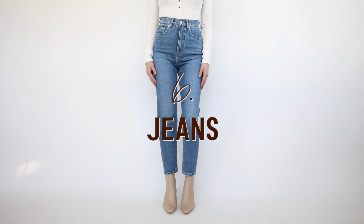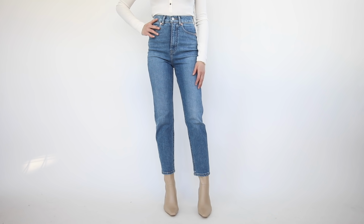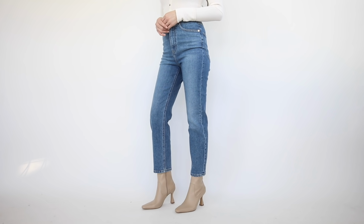Number six is a good old pair of jeans. Any one of your favorites would do. Today I have a medium rinse, high rise, mom style, so it's got a tapered leg opening that comfortably fits a pair of ankle booties underneath.